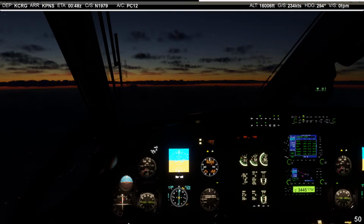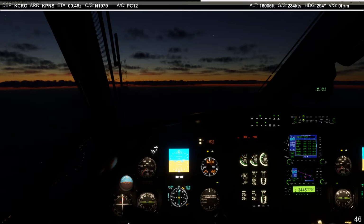Jacksonville Center, American 1842, we're back in the cockpit and stable, can we climb to flight level 360? American 1842, roger, climb maintain flight level 360. Climb maintain flight level 360 for American 1842, thank you. Delta 2090, you're cleared direct Alina. Delta 2090, Jacksonville Center. Go ahead, 2090. Delta 2090, you're cleared direct Alina. Direct Alina.